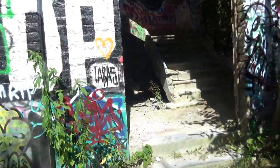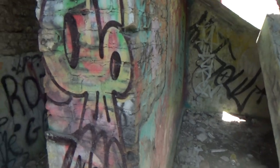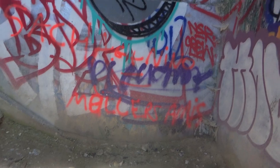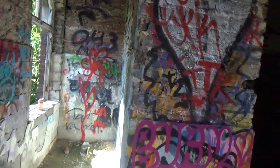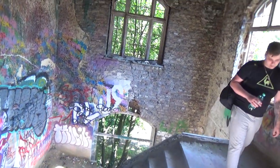I found the stairs. See, there are some kind of... On this side. Well, they're from stone, so... Still, I think it is. This is second floor. Or first floor, depending how you pronounce it. Hello!